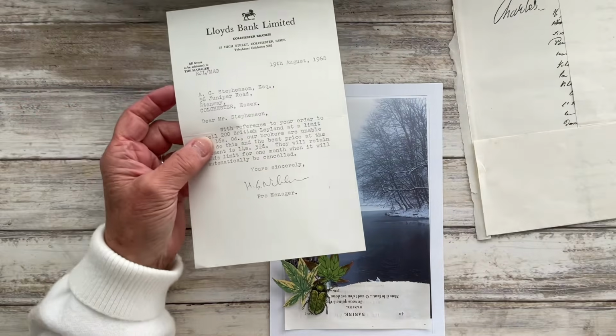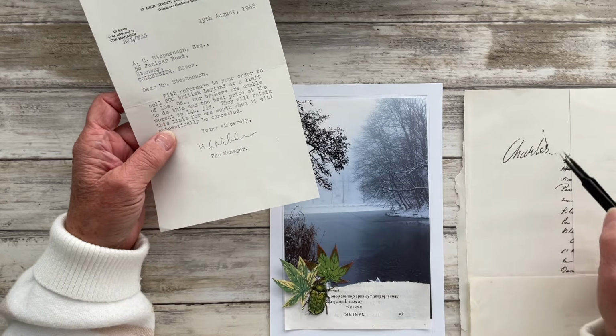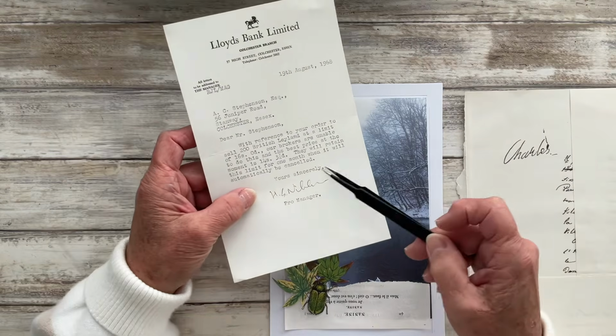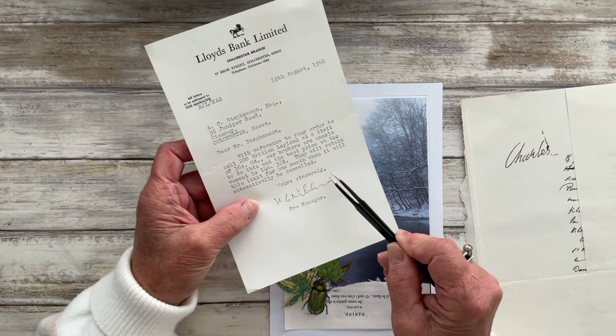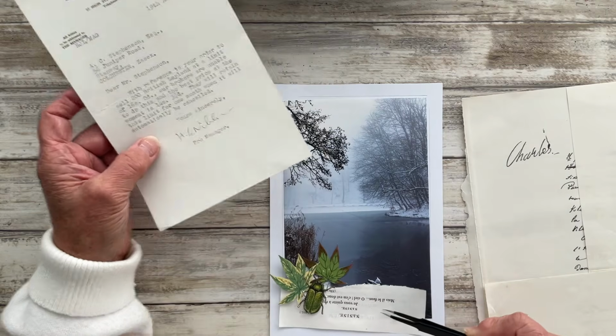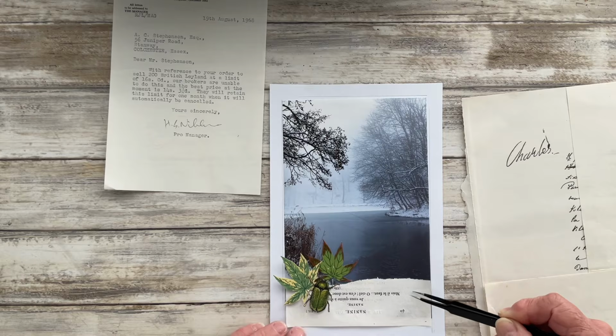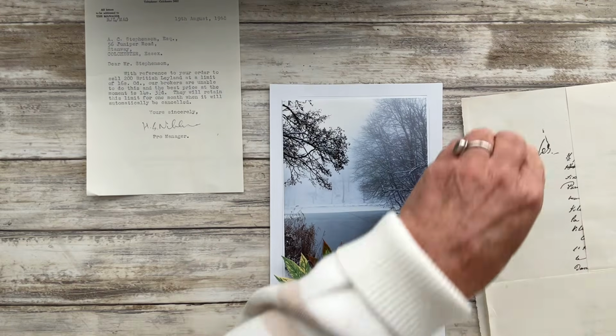Before I go any further, I need to decide on which signature I'm going to use and how I'm going to use it. This one's very tiny, because I'm just thinking if I roughly tore that, I could have it going across there. But what might be nice is to have something a little bit bolder and use this one. So let's go with this one.